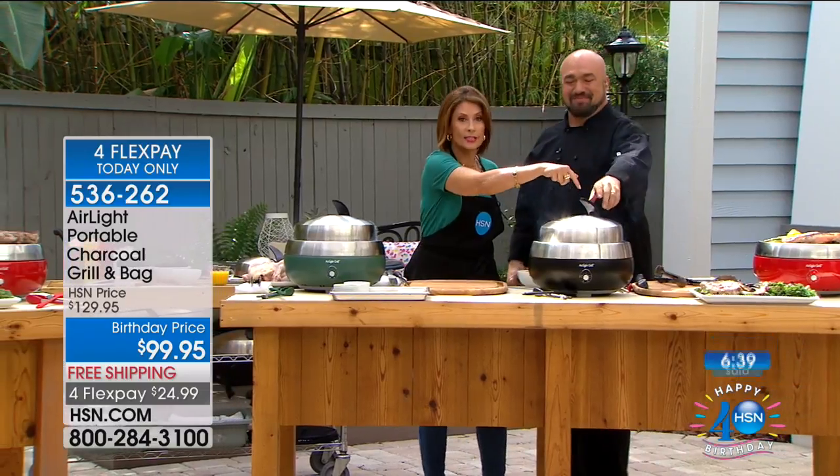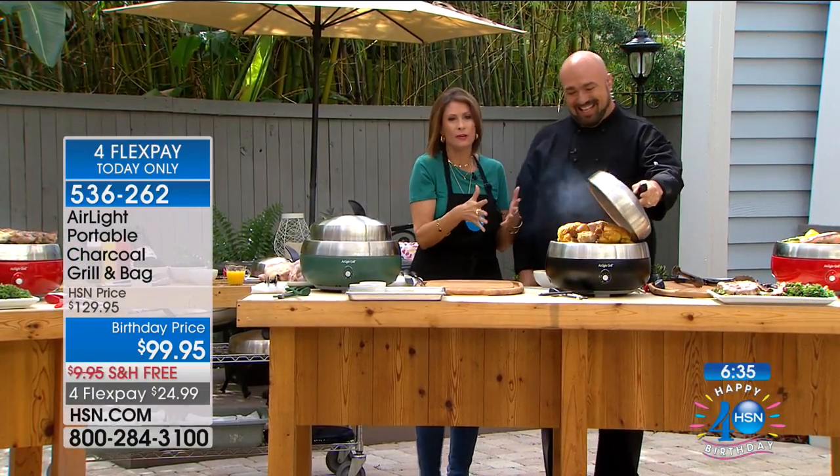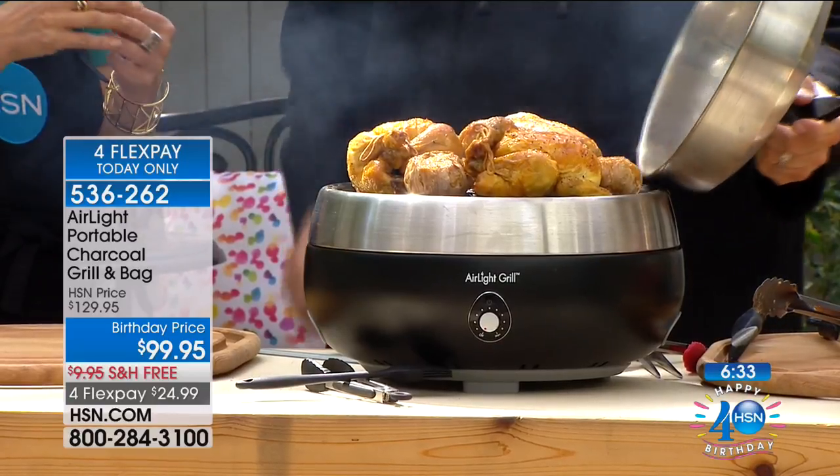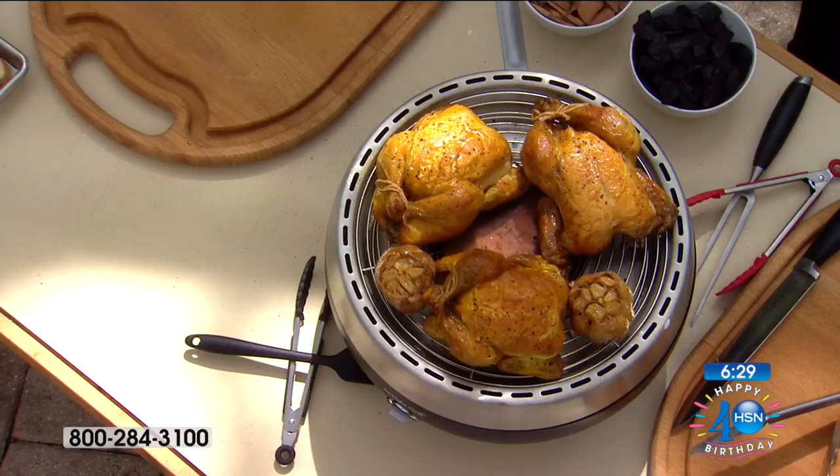Now this is with the accessory kit. If you want to do your smoking, you definitely want to do this. And I don't even know what the price is on the accessory kit. Do you know, Miss Erin? Look at this. Erin, do you have a price on the accessory kit?